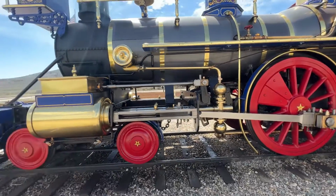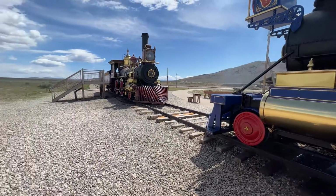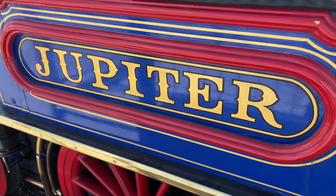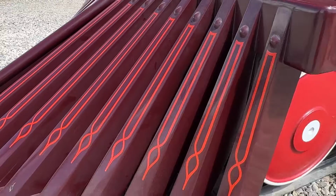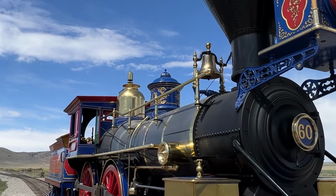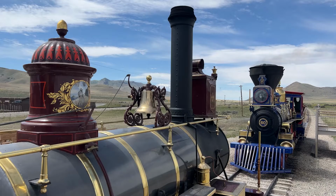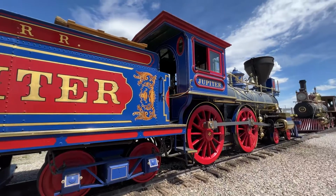The image of Jupiter and 119 facing each other across the Last Spike site has become an image recognized around the world. Now, would the true colors of Jupiter and 119 be forever enshrouded in the black and white images of historic photos? With the completion of the replica locomotives in 1979, the Jupiter and 119 burst upon the scene in living color.